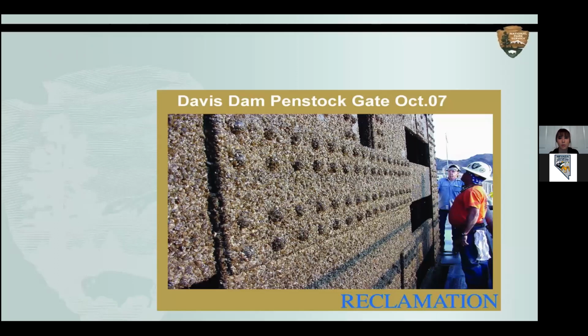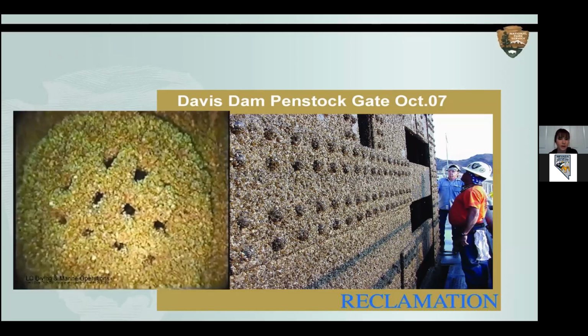And then another important factor to consider with quagga mussels are dams. We, of course, have 2 dams within Lake Mead. There's the Hoover Dam up on Lake Mead, and there's Davis Dam down on Lake Mojave. This is a photo of the Davis Dam penstock gate in 2007, and it's just covered with quagga mussels. And then here's another photo of an intake pipe, also of the Davis Dam, and again, covered in quagga mussels. And this was in 2007.